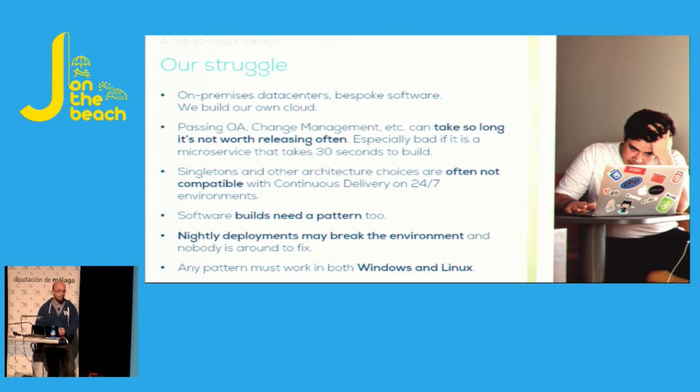You're breaking the environment and the other people cannot do anything to fix it, or maybe they are very limited. And in our case, the pattern also said that we need to support both Linux and Windows. We're mostly a Linux shop, but we also have Windows software, and you cannot be breaking things. If you don't do it properly for Windows, you can be breaking the downstream and upstream dependencies for your Linux services, so it doesn't really work very well.